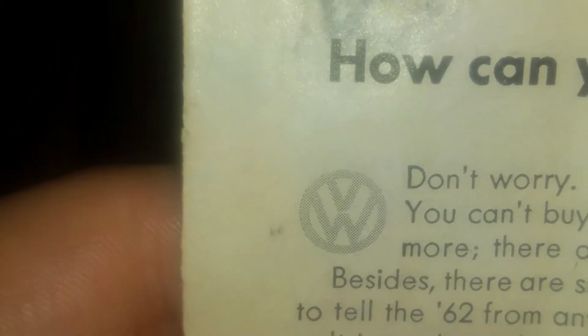Let's see. Here's another one, the VW, Volkswagen. Now, I hate it that the guy is standing in front of the logo, so you can't really see, but you can see right here, 1961. This paper's from 1961. See the dash? There's the dash, right in the middle of the V and W.